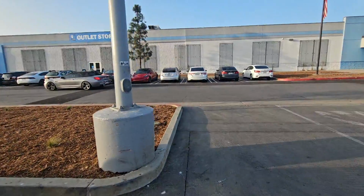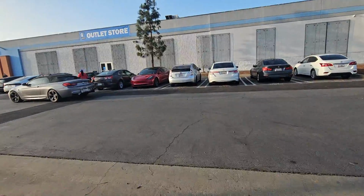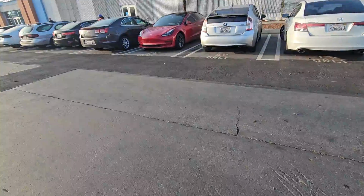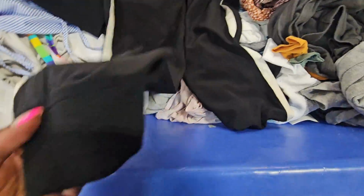Thrift store number one, friends. We are going to the Goodwill outlet, and this was an amazing Goodwill outlet day. As soon as I got into the Goodwill outlet, my cart was already full. It was great, you guys. Within like 20 minutes. So first up, I found these Pam and Gila.